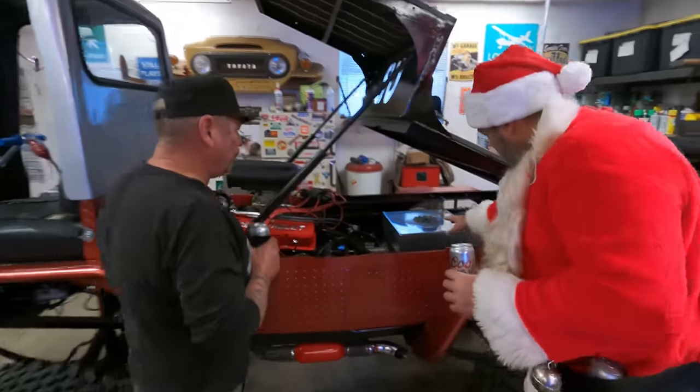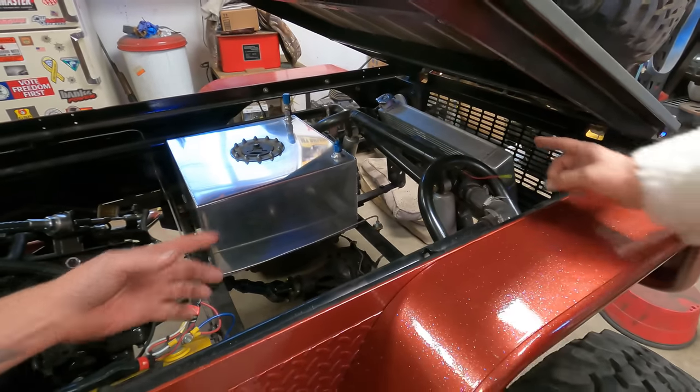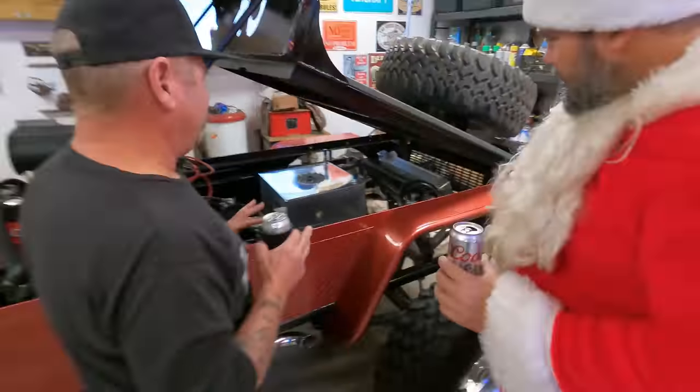Fuel cell on the back, right? Correct. And you got a rear radiator, too. Rear radiator, with an electric fan. Electric fan. Looks a little small. Like, we haven't really run it with the V8. So temperature, that is our big question now.